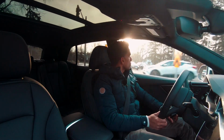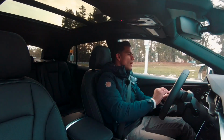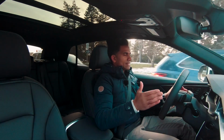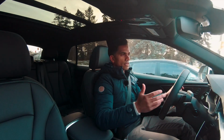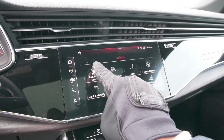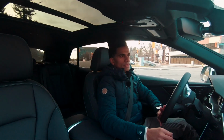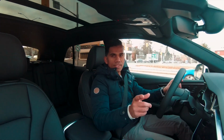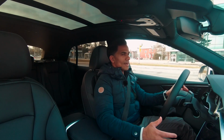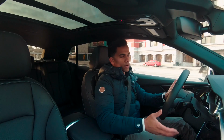So in comfort mode, though it's really comfortable, it's very easy to drive, there is a little bit of body roll, and you can kind of feel the laziness aspect of this Q8. All of that weight you can feel. But then as soon as you put it in dynamic, the car is completely transformed. It becomes not an SUV. It becomes a sedan of some sort that drives like a sedan, that corners like a sedan.